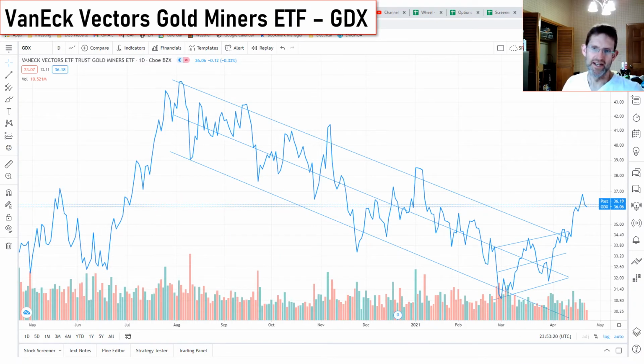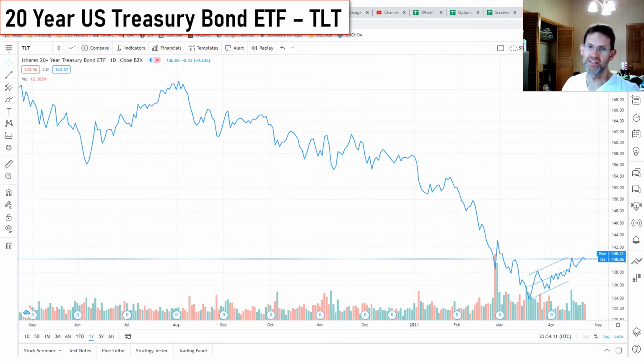If you look at the gold miner ETF GDX, it was in a steady downward trend since August, so 8 months of steady downward trend. It's broken out of that trend pretty aggressively to the upside. I think that's real, and I'm long-term bullish on gold, and I'm short-term bullish on gold. So I'm trading the poor man's covered call.